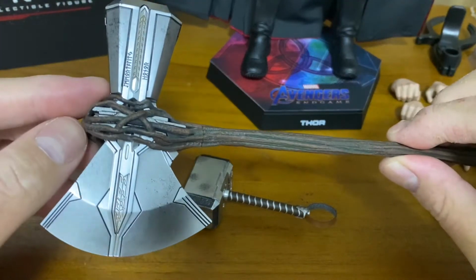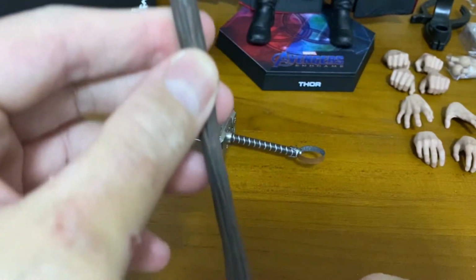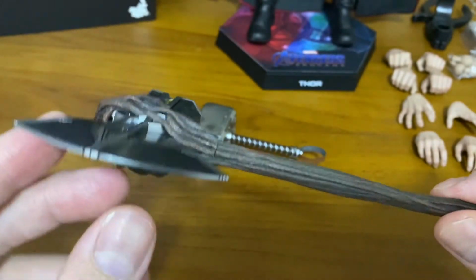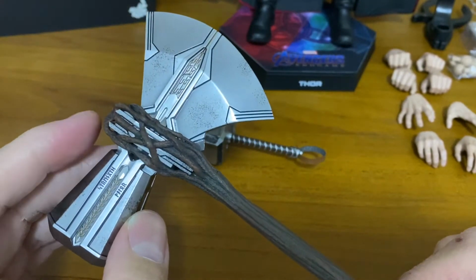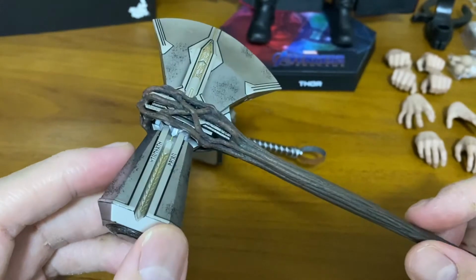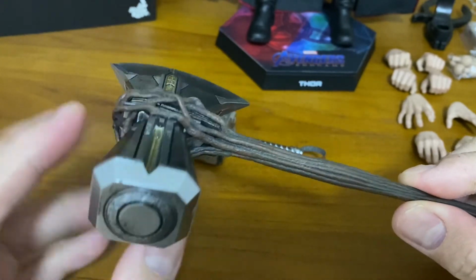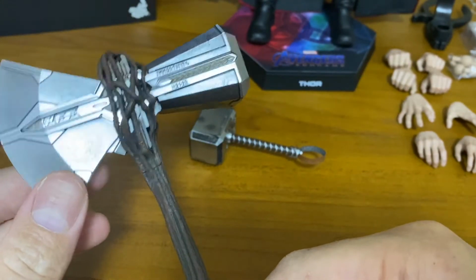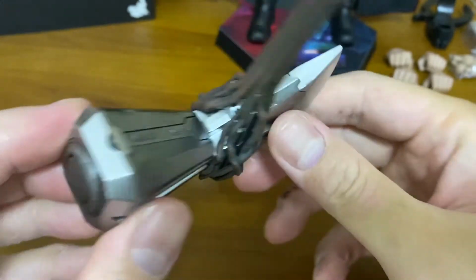So this is the Stormbreaker that is included in this figure. There are customs out there. So I don't know how this weighs or what the size is like as compared to those, or even the size compared to the Infinity War Thor figure. It comes with a Mjolnir as well. So probably I will do a comparison video between this Thor and the Infinity War Thor. But nonetheless, beautiful accessory here if you ask me. This is a must-have. I think it is light up as well, if I'm not wrong.